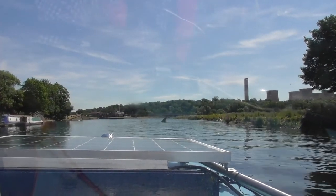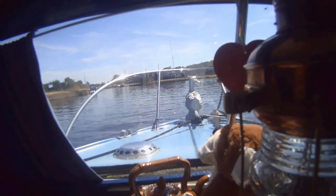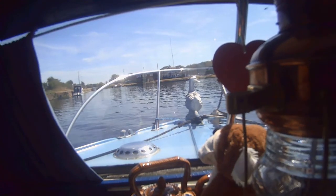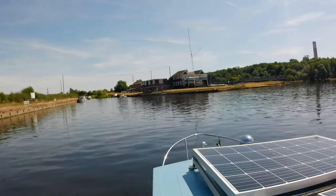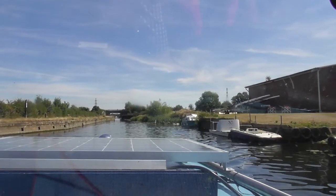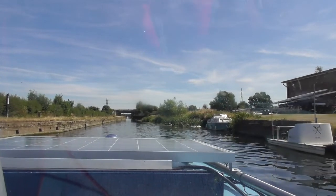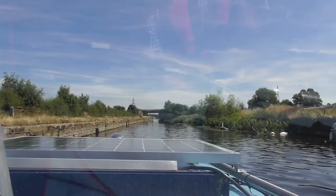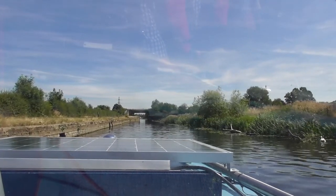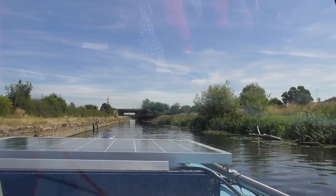I've taken the top down, it is just too hot to have it up really. But you do need your hat. So I'm going to the left of the clubhouse there, the rowing club. Coming up to the Cranfleet cut, and these are the Cranfleet floodgates. There's some mooring on my port side here, 2-day moorings.